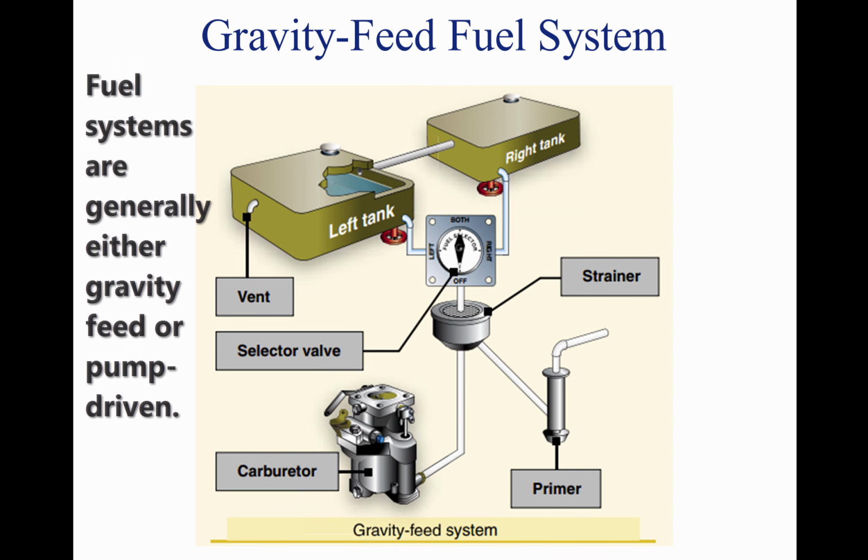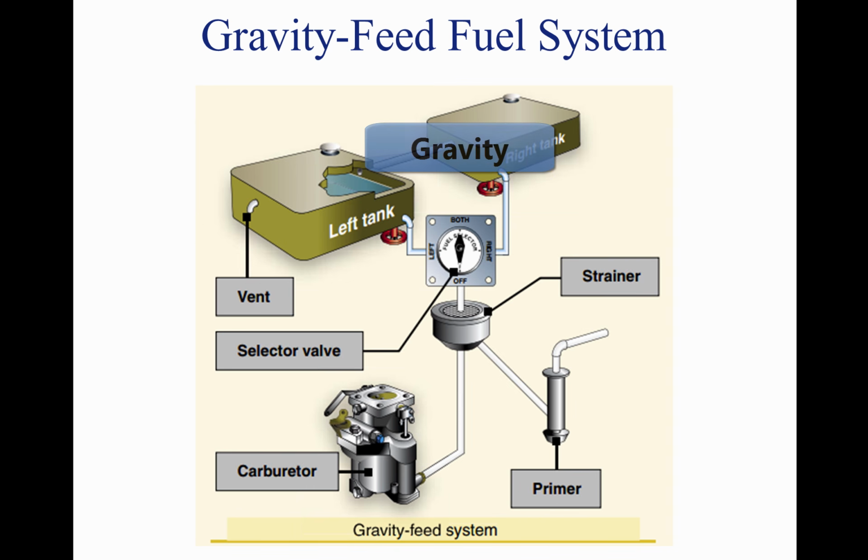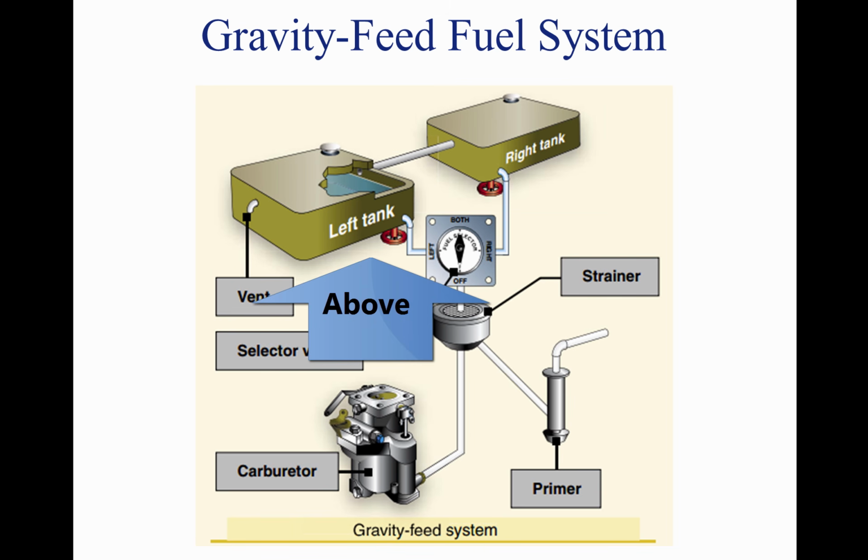The gravity feed system utilizes the force of gravity to transfer the fuel from the tanks to the engine. For example, on high-wing airplanes, the fuel tanks are installed in the wings. This places the fuel tanks above the carburetor, and the fuel is gravity-fed through the system and into the carburetor.